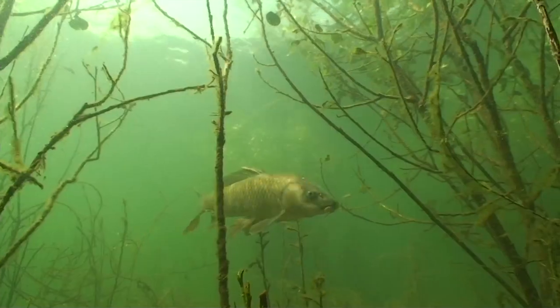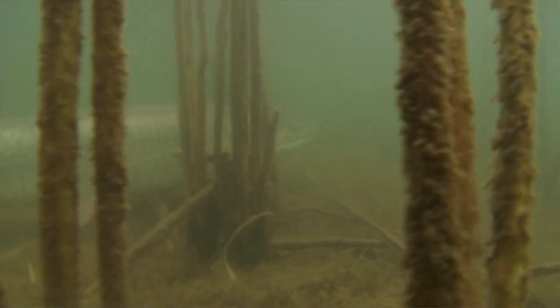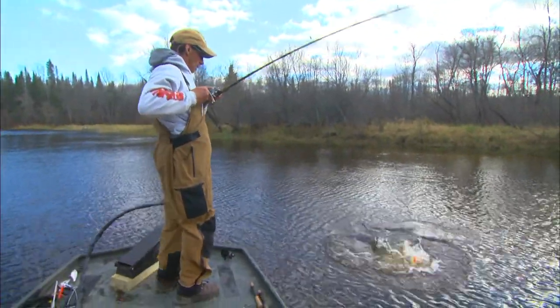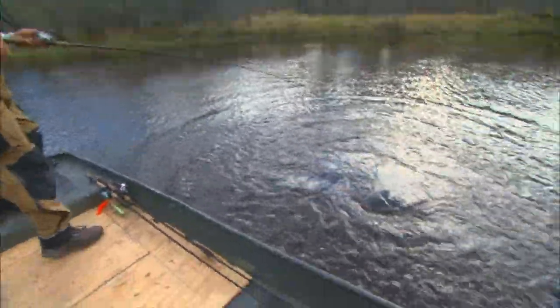While all fish share certain similarities, each species is uniquely different and the approaches for catching them vary. Oh, there's one, good one. Especially when the fish you're after make seasonal transitions in location and behavior.